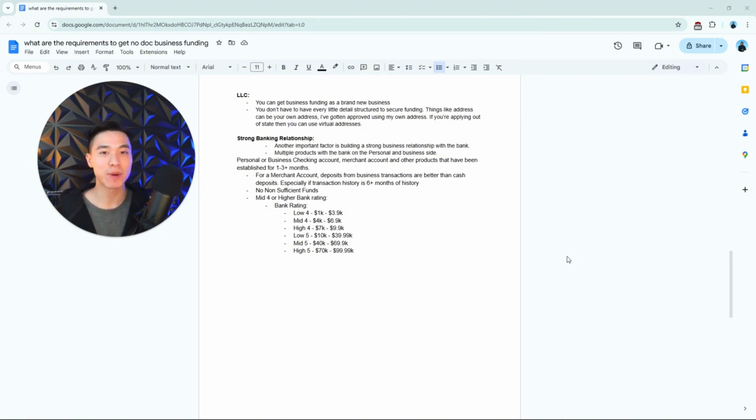So the next part is what a lot of gurus will not tell you. This is going to be very valuable information, so I hope you stick around for this. It's having a mid 4 or higher bank rating. So what is a bank rating? Every bank has different ratings of how much money you put in there. When you deposit money into the bank, you're not actually depositing money in there. You're actually lending money to the bank. That's why they give you a certain percentage back every year. That's why when you put money in there, you earn money. So you're actually lending money to the bank.